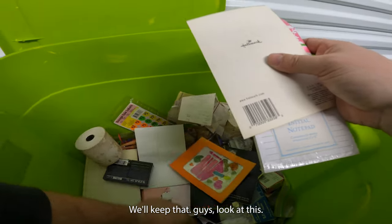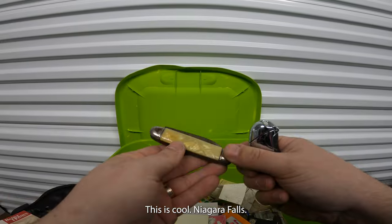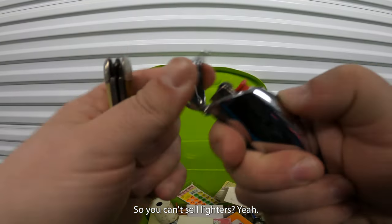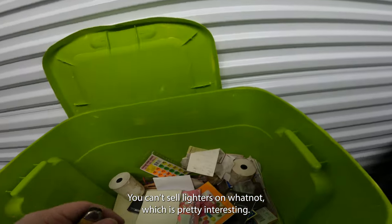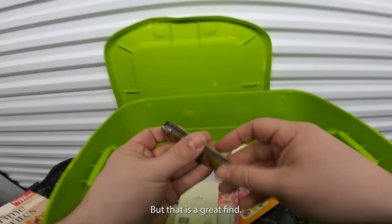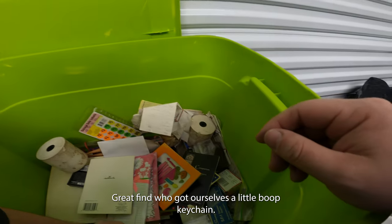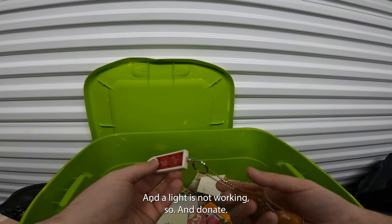Oh guys, look at this. All right, we found another knife. This is cool, Niagara Falls. Whoa, and a lighter? So you can't sell lighters. Look at that, still works too. You can't sell lighters on Whatnot, which is pretty interesting, but that is a great find. Great find, woohoo! Got ourselves a little boot keychain and a light that is not working, so.